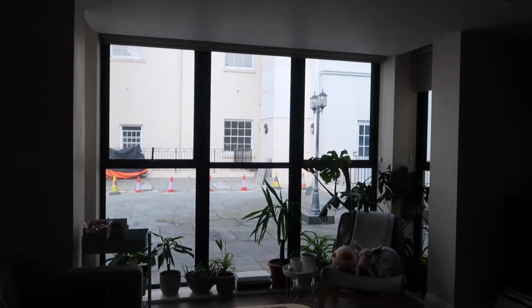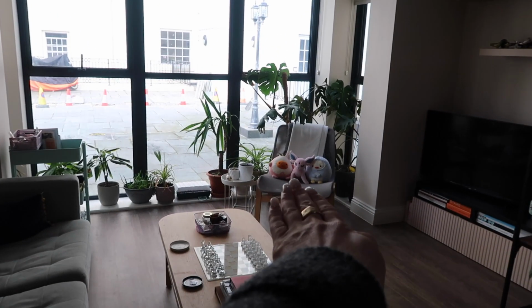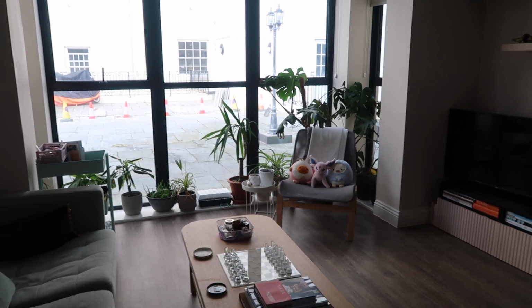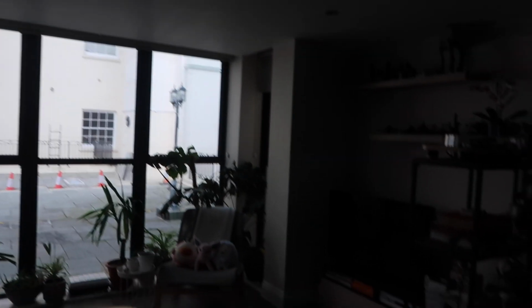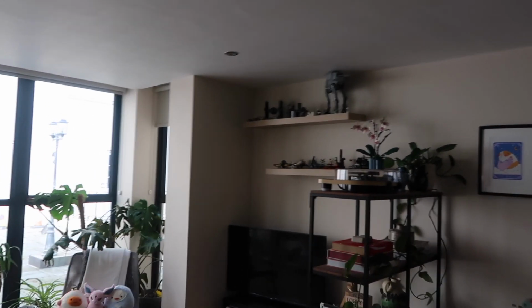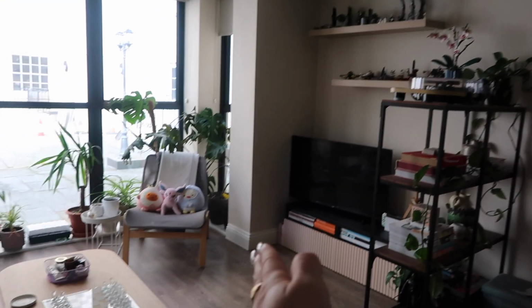And I think it just makes better use of the window as well, because the window's so big, but we had the table in here and then that armchair was there. So this now feels like a proper open living space, and it makes a bit more use of the shelving, because that was behind us.